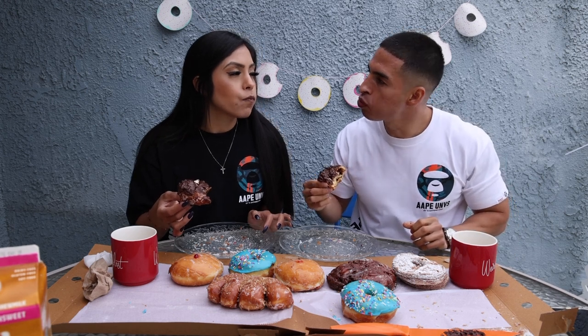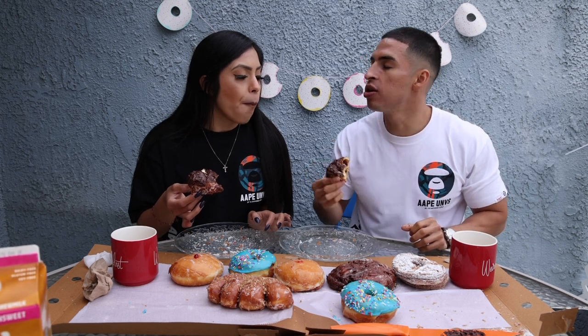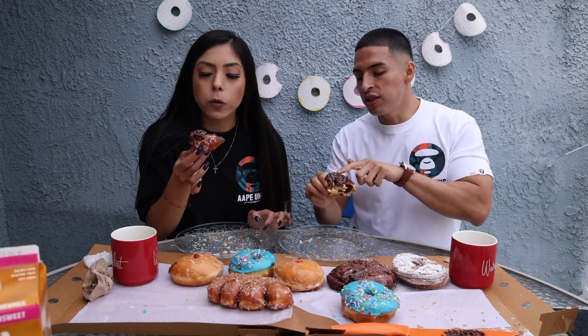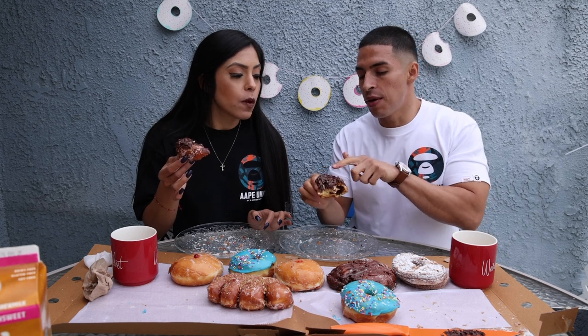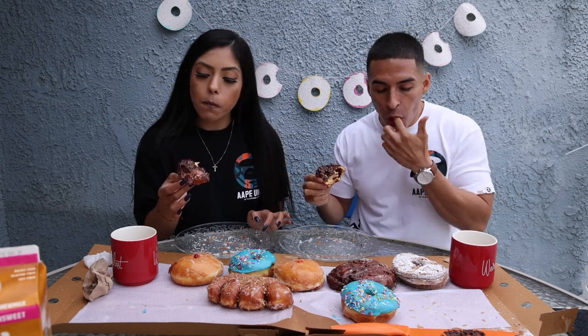I don't think this one's the same chocolate from the regular donut, huh? No, this is milk chocolate chips that they stuffed it with. It's the same chocolate glazing, but since they put milk chocolate chips over it, it kind of changed the flavor of the whole chocolate itself. Plus, it's stuffed with more milk chocolate chips. It's just damn near delicious, guys.